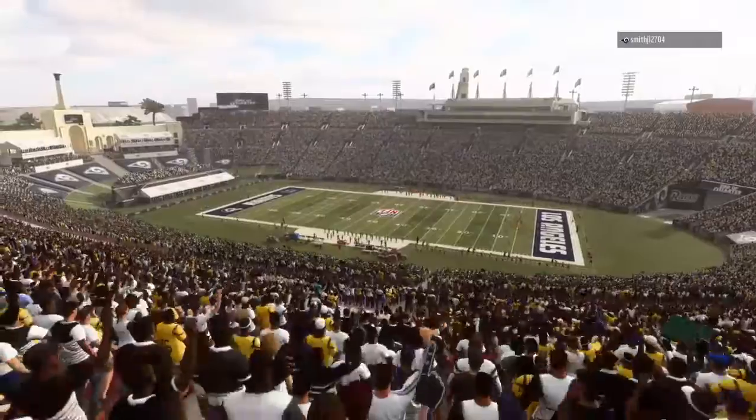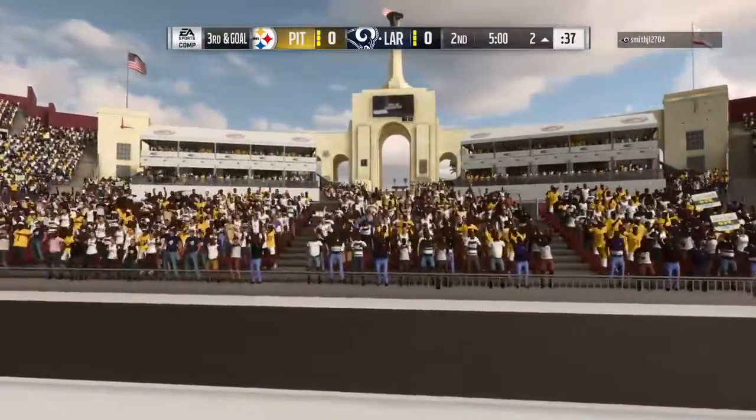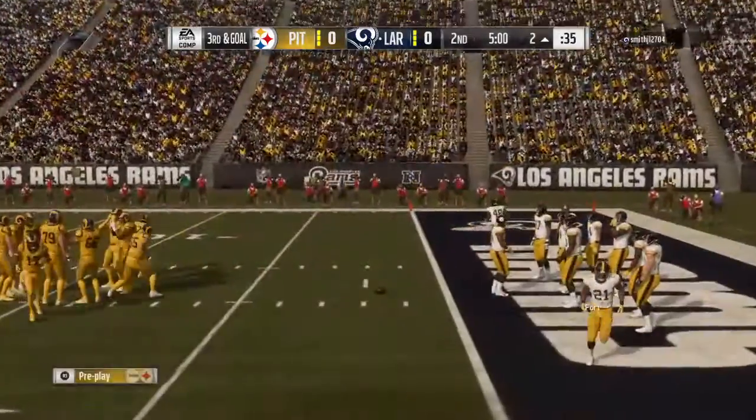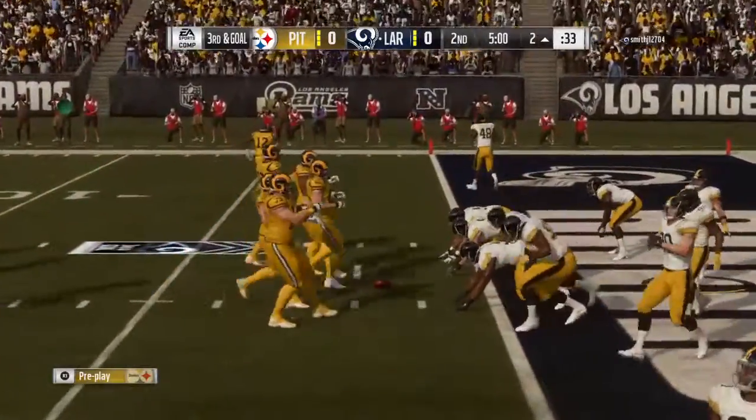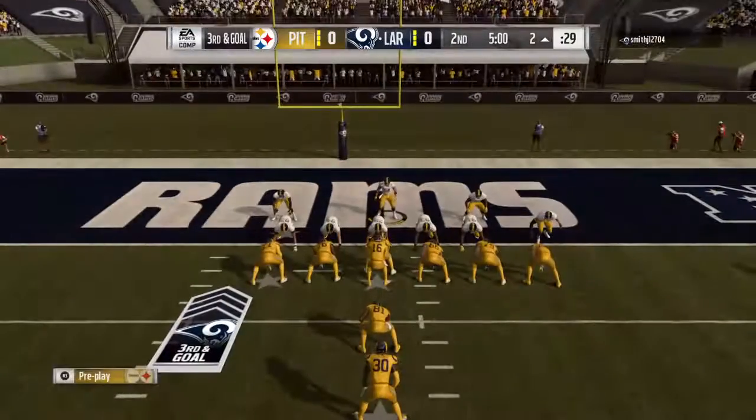Back live now to begin the second quarter with Charles Davis, Brandon Gaudin. It's the Rams with a football to get us going. And they'll come up looking to keep this drive moving. Stonewalled on second down. Now let's see what they can do on third and goal from the 2.